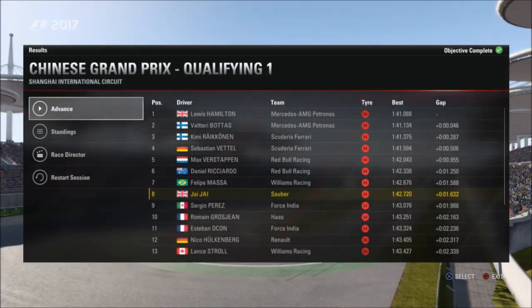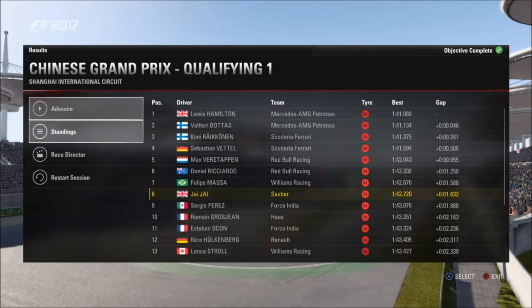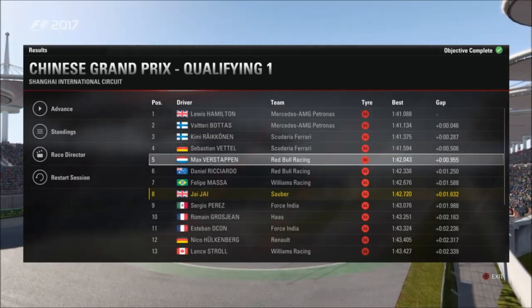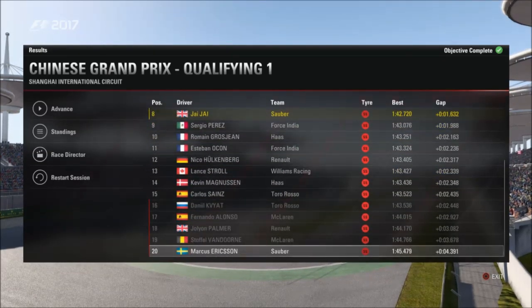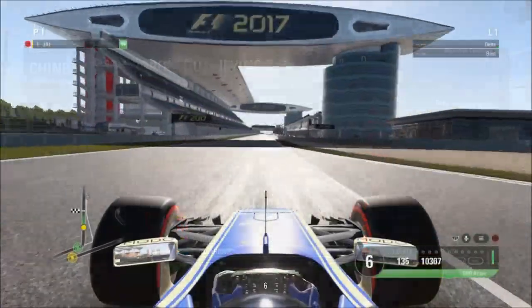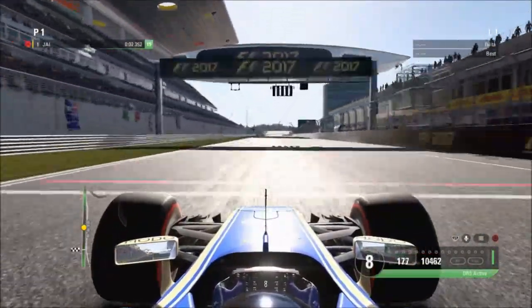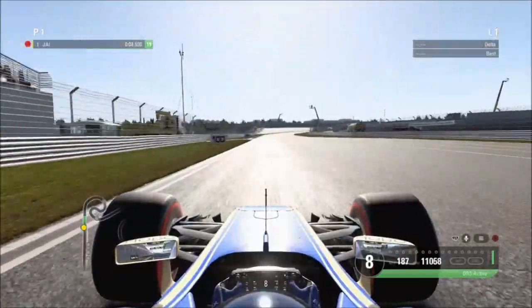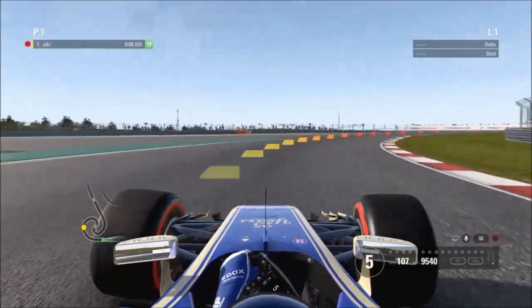So there you go, end of qualifying one, guys. We're currently in 8th place, so I'm pretty happy with that, easily, comfortably into Q2. Let's have a look how our teammate did, and he's down at the bottom, guys. We've beat our teammate quite comfortably there. He's in 20th.